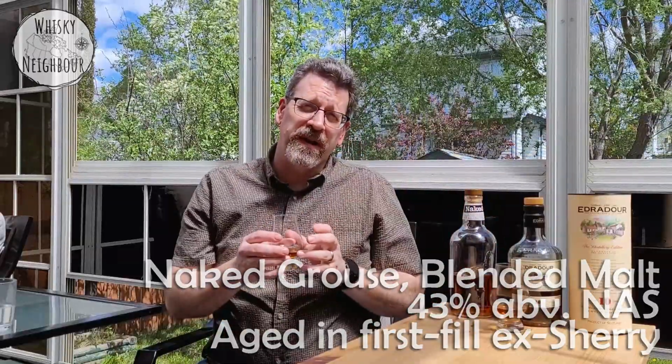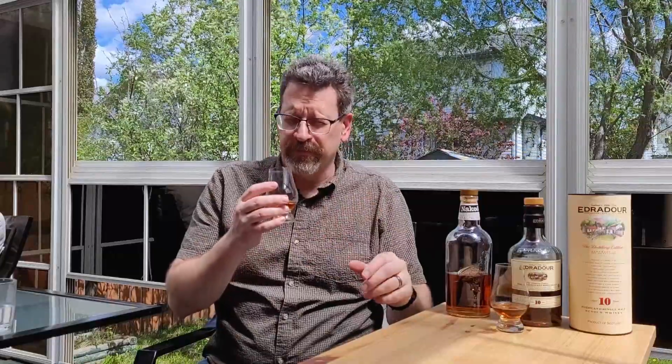Why I wanted to compare it here, aside from that I didn't really have a good alignment with an opened, talked about single malt, is that it is half the price of the Edradour. So if I look at this comparison, what are we getting for moving up to something that is clearly a higher quality Scotch, but what about for flavor?